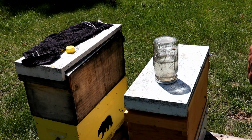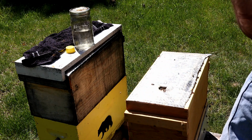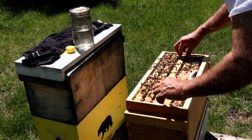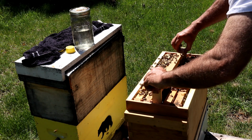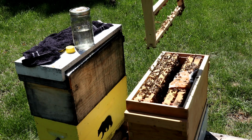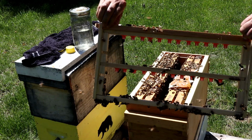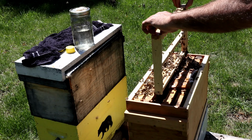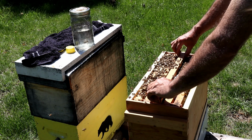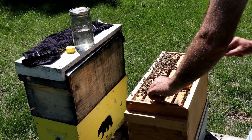Well, I forgot to press record, so I'll just do it really quick. I'll show you what I did. I inserted all 24 cells here. Hopefully you can see that. The bees should jump on this right away. We'll see if they do.